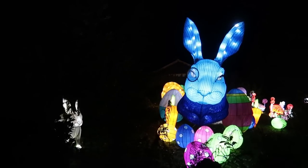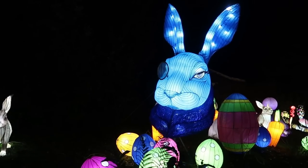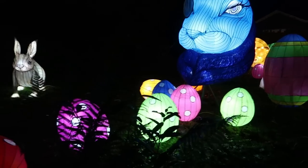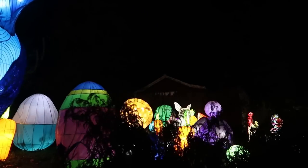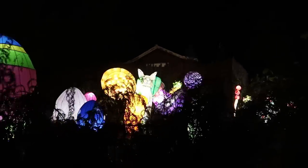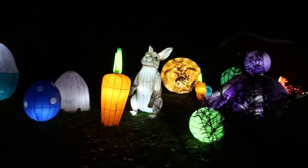I can see the Easter Bunny just over here. There he is, nice big blue Easter Bunny. All the Easter eggs around here. It's a nice scene, a little bit seasonal. This section just here again, this was actually a big Halloween house last year from what I remember. Halloween scene.